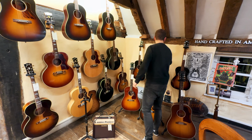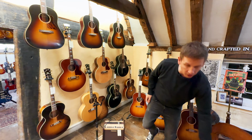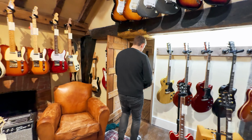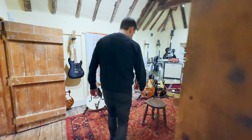Alright, now, I think that's it for acoustics. Let's go and check out a semi-hollow guitar. Now, for the fans out there who do love their Gretsch White Falcons, and there are a lot out there, this one is an extra special one. This is a signature model, a Billy Duffy.